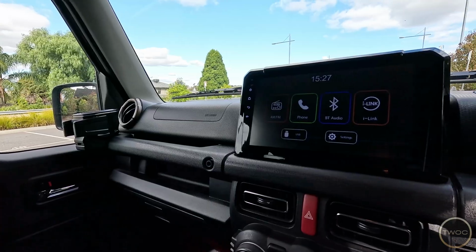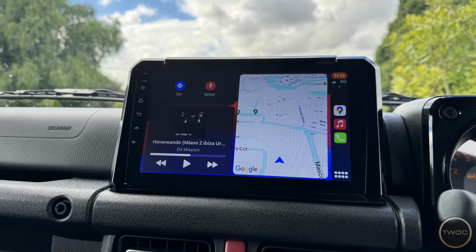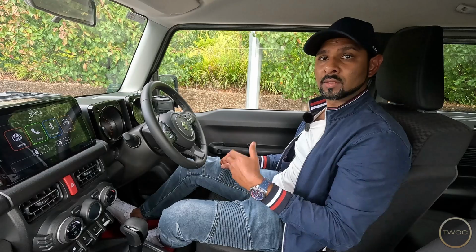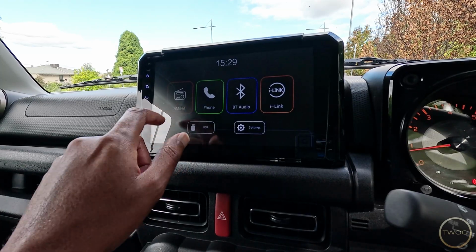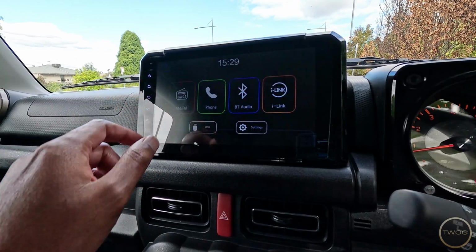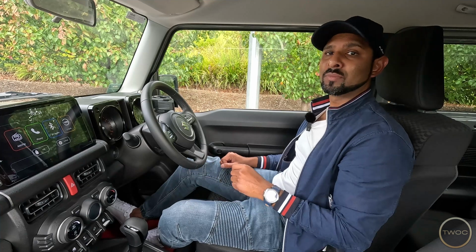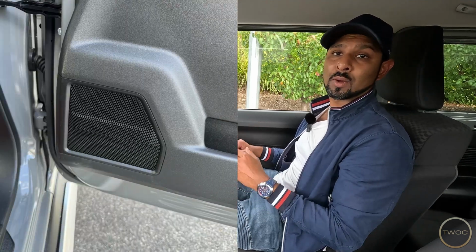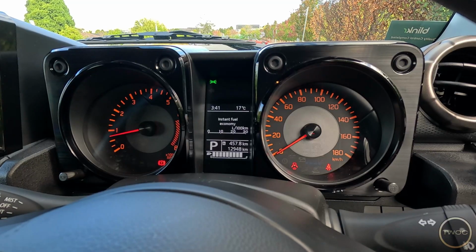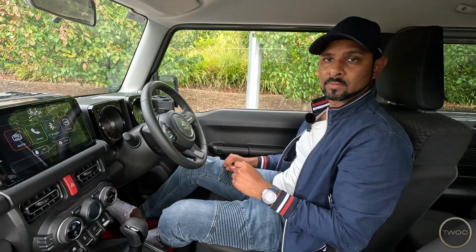Tech-wise, you'll need to get the GLX if you want this 7-inch touchscreen with wired Apple CarPlay and Android Auto. The 5-door XL gets an even bigger 9-inch screen. The system includes basic functions like radio and Bluetooth, but no navigation or a volume knob for that matter. In reverse, the Jimny also gets a backup camera, and the stereo is as little as the Jimny with just 2 speakers, but with the option to upgrade to a premium system if that's your thing. There's also a little helper screen between the analog gauges in the instrument cluster with basic trip information.